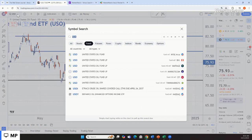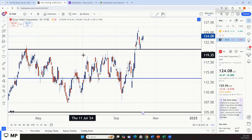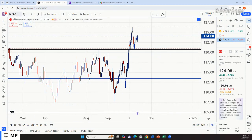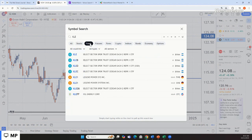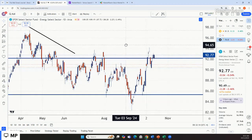Of course, you could trade some of the energy stocks too. ExxonMobil follows oil fairly well. Oh, actually, I take that back. Look how it's been doing. But yeah, so that USO ETF is good. Let's just take a quick look at the energy sector real quick here. This is the energy sector ETF.